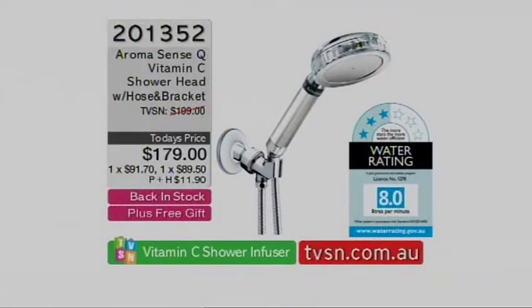Now, I'm sure Jesse doesn't mind me sharing this with you, but he actually travels with his Aroma Sense heads with the vitamin C capsules in them when he goes to hotels, because you can easily, as you saw, unscrew and screw them back on that quickly.